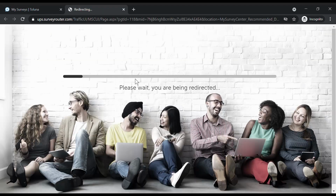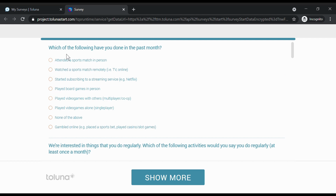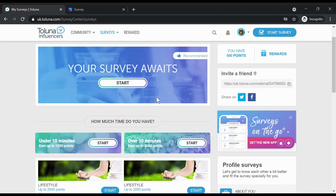Try a survey. It takes you to this platform that you see that's loading, and once it's loaded, it starts asking you questions. Which of the following have you done in the past month? So you answer, it asks you more questions, you answer, then you earn the points that are already awaiting you.